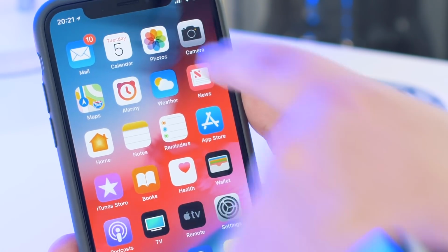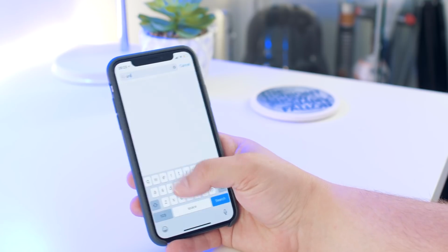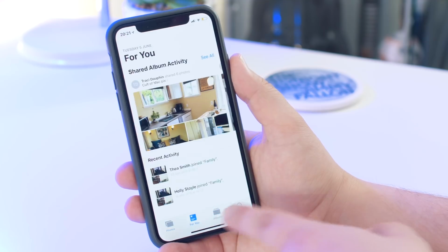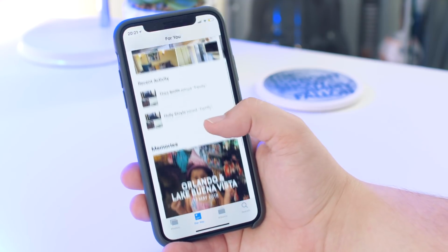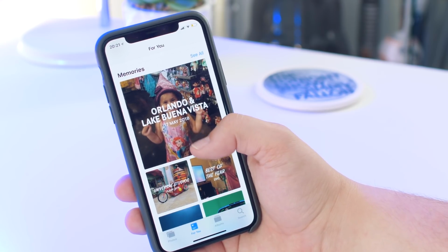Continuing with the app updates, Photos has got some pretty cool new search features. You can now search for events, business locations and so on to really narrow down your search. There's also a new For You tab that includes memories, featured photos, suggested effects, and suggestions for who you might like to share your images with.